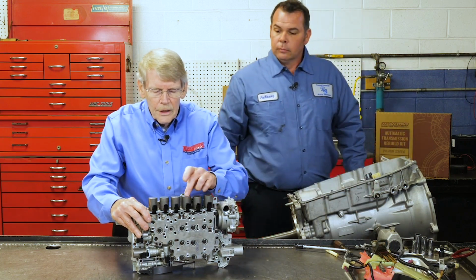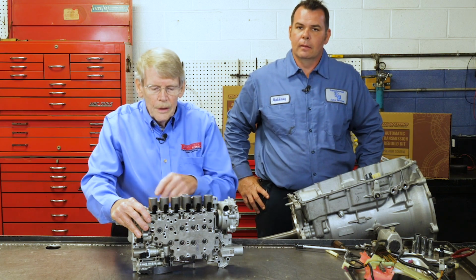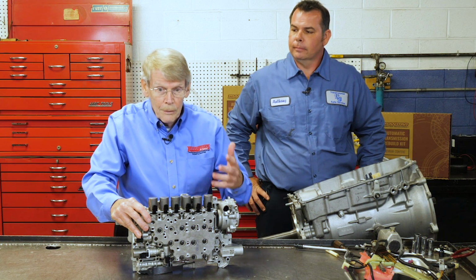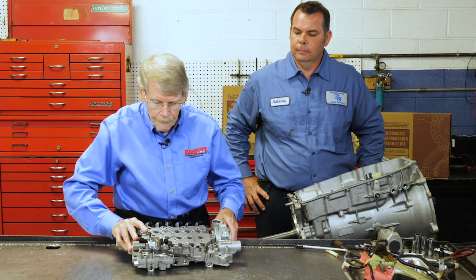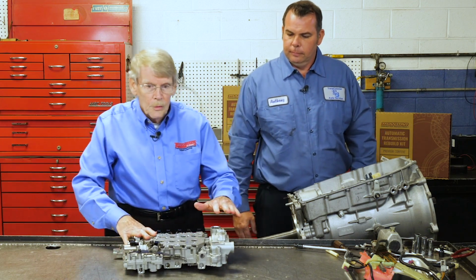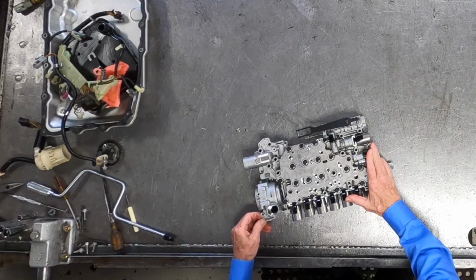These also have the unique part numbers in here that would have to be sent in to be able to upload to the TCM. This valve body is also the pump housing, and it's a fairly compact system.